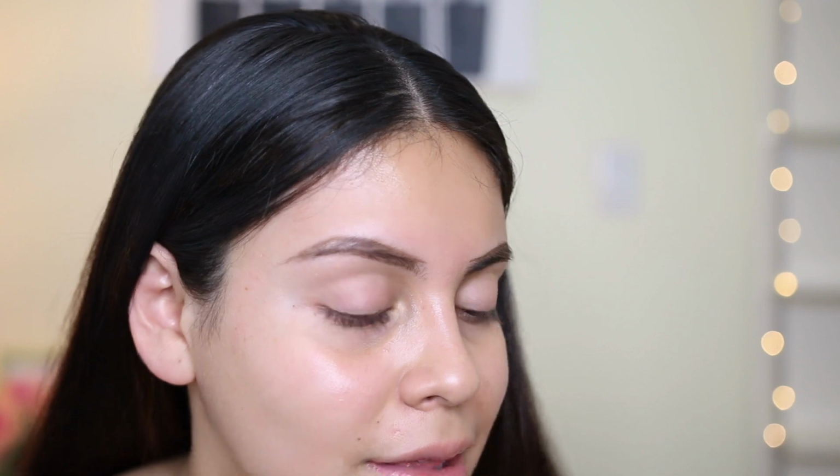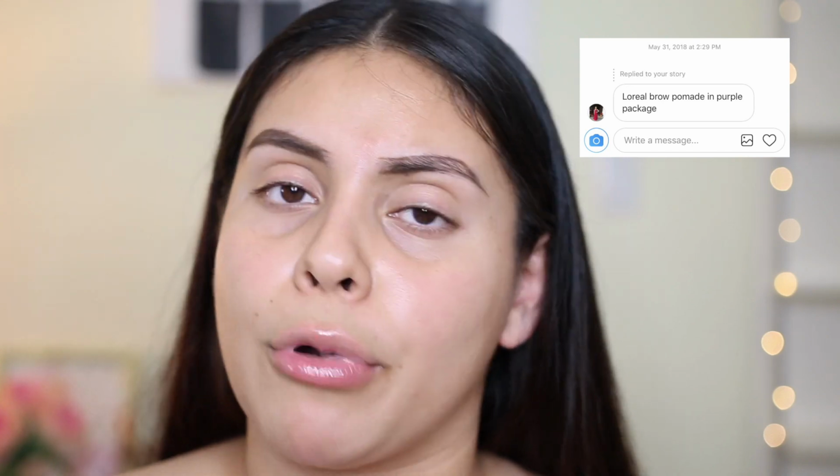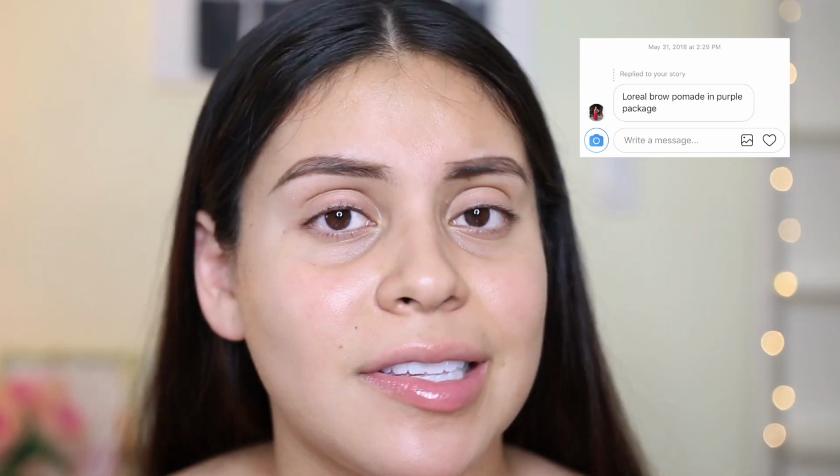The next thing I have is this L'Oreal Brow Pomade. Now, one of you guys was telling me to get this in the purple packaging. I have not seen any brow pomade in purple packaging from L'Oreal. This is literally the only one that I could find, and I went to different drugstores. I even looked online, and this is all that I saw. So I don't know if this is the one you're talking about, but that's what we're going to use today.